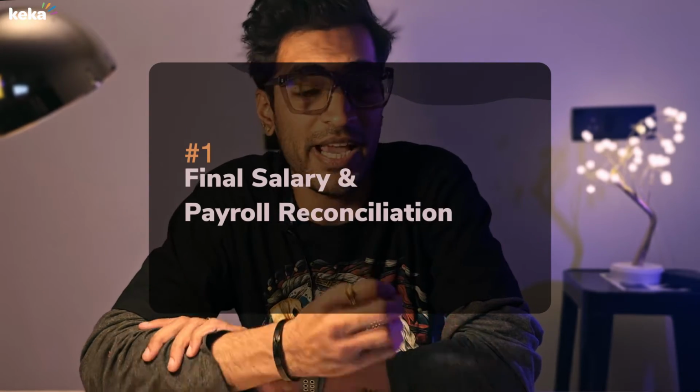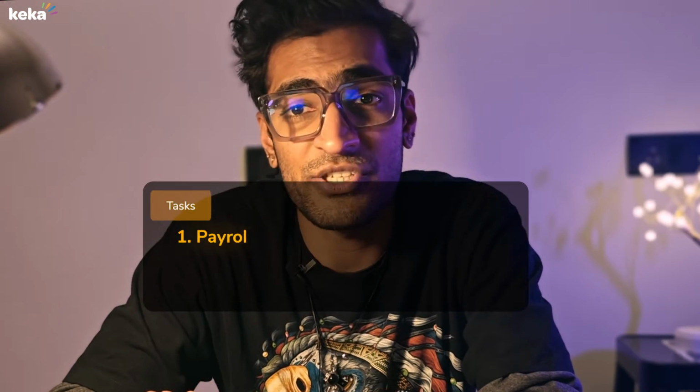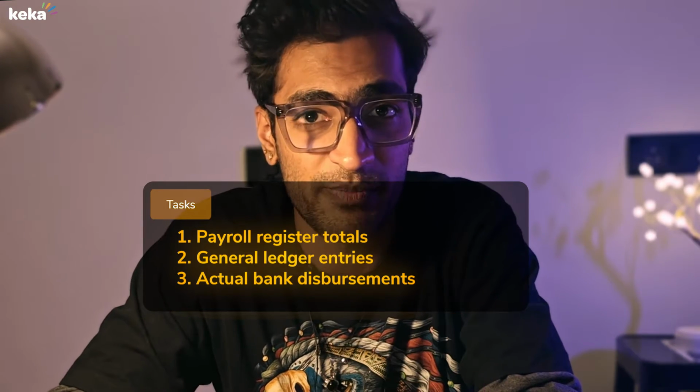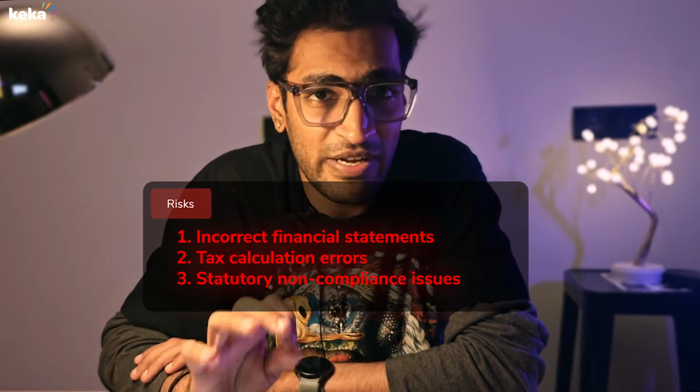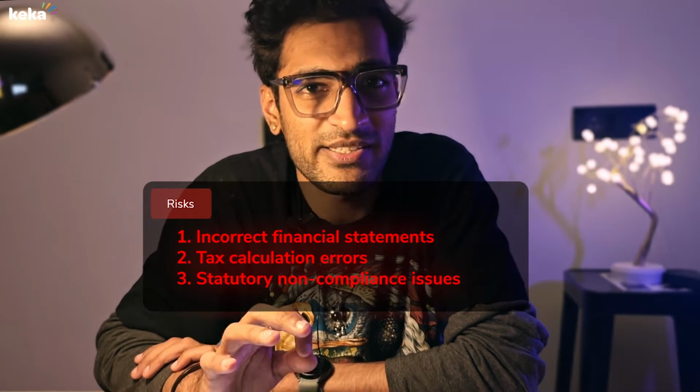The first crucial task in your year-end accounting process is finalizing your salary and payroll reconciliation. This isn't just about making payments, it's about ensuring accuracy across your entire financial ecosystem. Start by comparing your payroll register totals, general ledger entries, and actual bank disbursements. Now, why is this important? Well, discrepancies here can lead to incorrect financial statements, tax calculation errors, and statutory non-compliance issues.